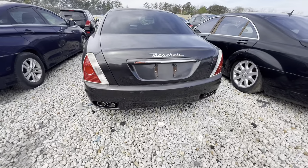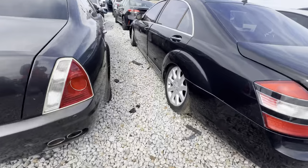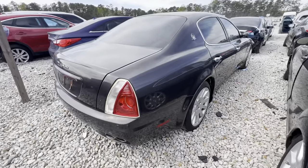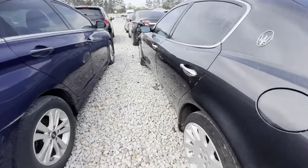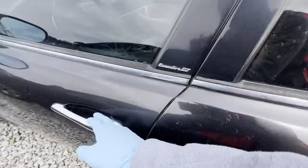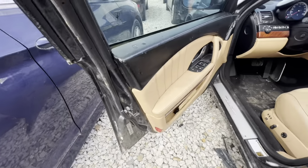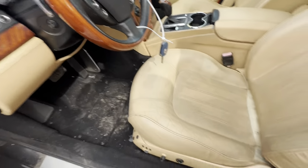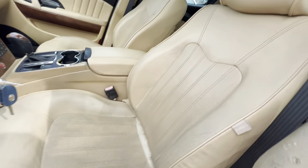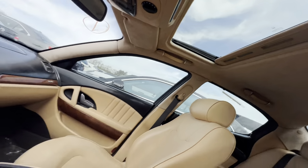Yo, I just now see the difference in the Mozzies. I couldn't tell at first, but now I know the big body Mozzie from the Galia, the Quattroporte or whatever the hell it is. I'm probably pronouncing both of those names wrong, honestly, but I now see the difference. That big boy Mozzie, the bigger one, is nicer. I ain't gonna lie, it's way nicer. But this is the old school Mozzie 08. It's cool. Sweet.